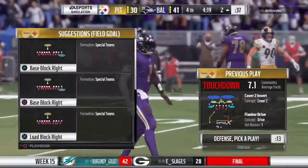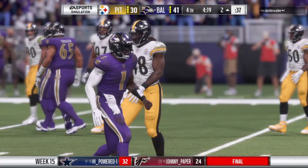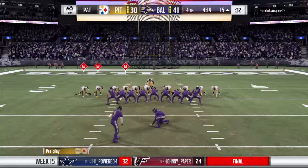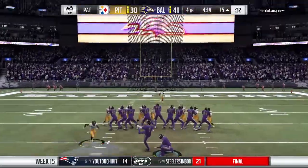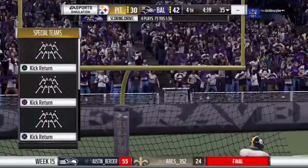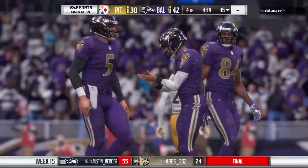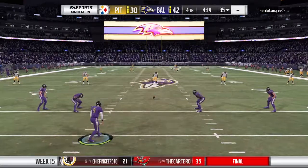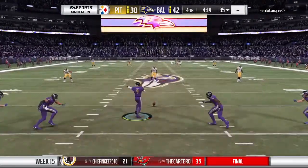Well, after another passing touchdown, I don't think it'd be an understatement to say that he's in the zone, and I believe he likes it. And this one gives his guys a 12-point lead. Here's Tucker now out to kick this one away.